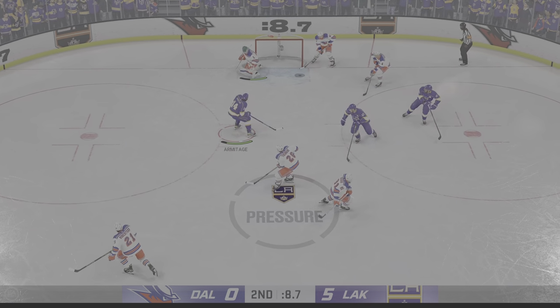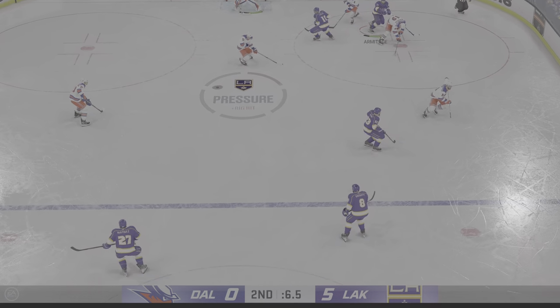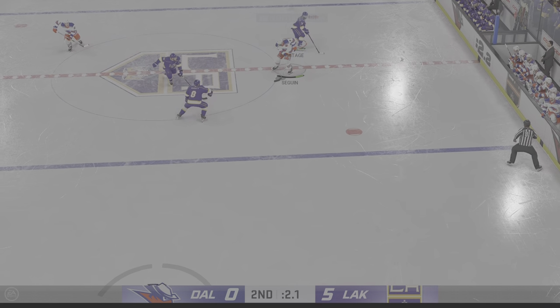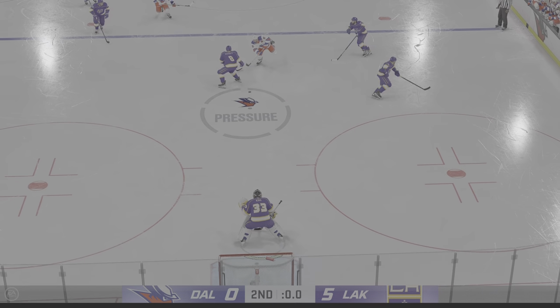Dallas will play it from behind the net. Keeps it alive and heads it up. Passes it over to Sagan. Shot!